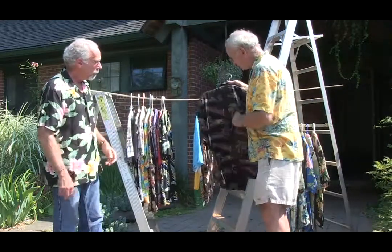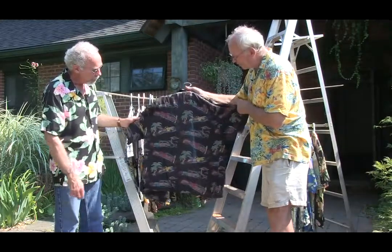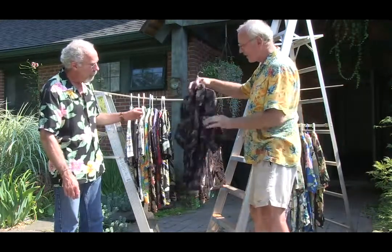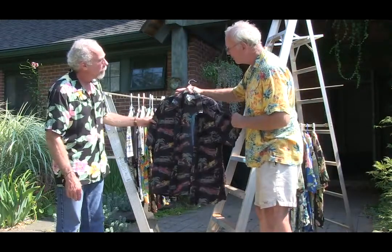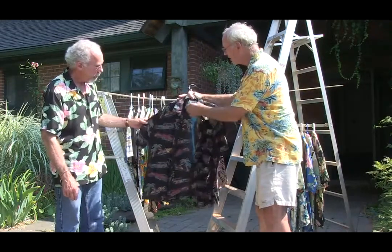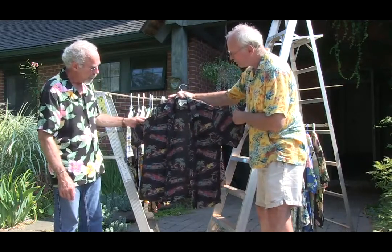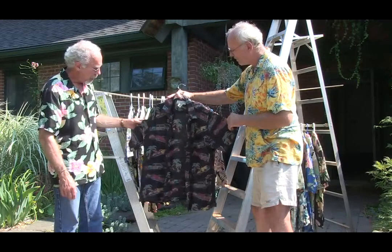Now here's another shirt with a Woody theme. Oh yeah. If you're gonna go surfing, you gotta have your Woody. It's got the surfboards in there. Yeah. Black background, I like that. And so this is a Beck Sport, a rayon shirt. And again, one that I'd be happy to wear out to a relatively formal event. Absolutely, yeah.